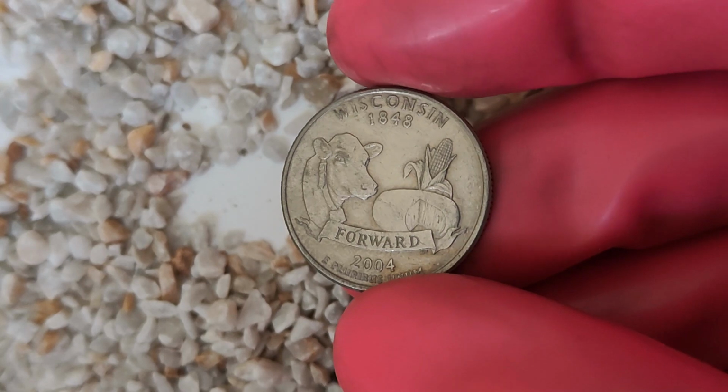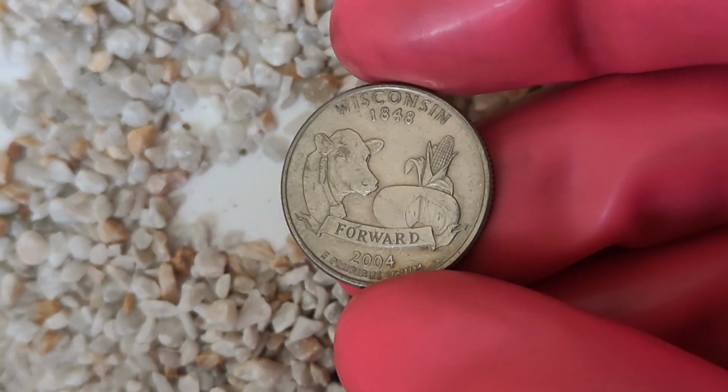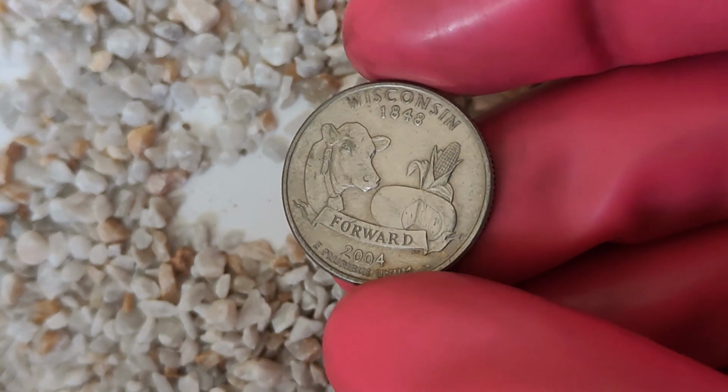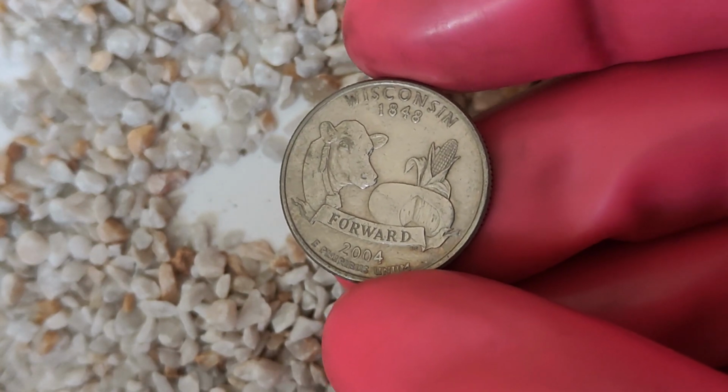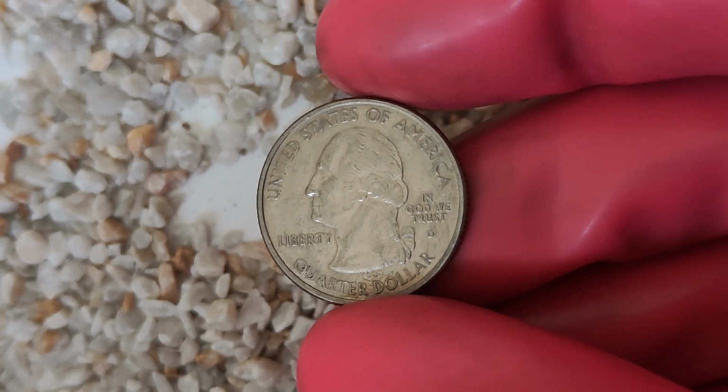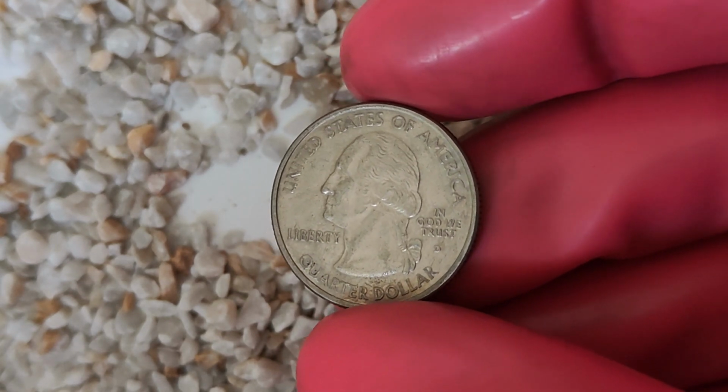If you think you have a valuable coin, send it to a grading service like PCGS or NGC to get it authenticated. Alright, you've checked your coin and think you have a valuable 2004 D Washington quarter. What's next? Here's how to sell it for the highest price possible.